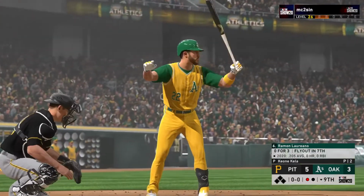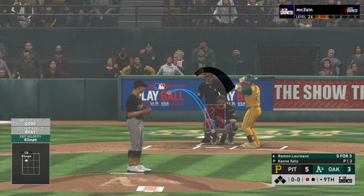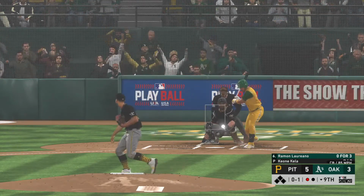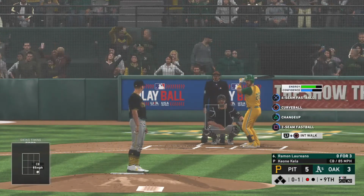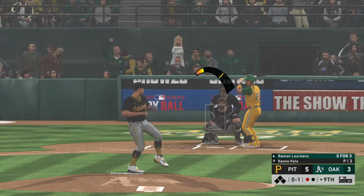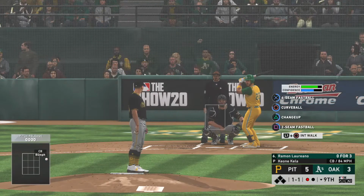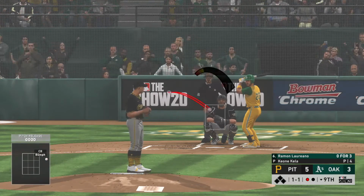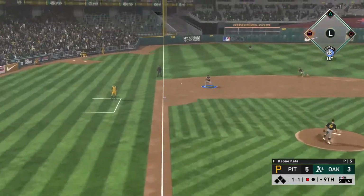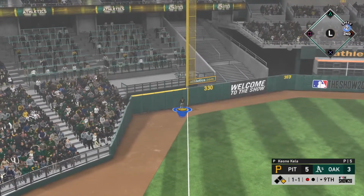Stepping in, Ramon Laureano. It was a fly out for him in his last trip. First offering on its way. Hey, I don't blame him for giving up on that curveball. That was a rainbow coming out of the sky. Stole a strike. Ball 1. Wanted to get the front door curveball on the inside corner there, but it backed up a little and stayed off the corner. Swing and a hot shot toward third. And that is a fair ball as this one's heading for the left field corner.